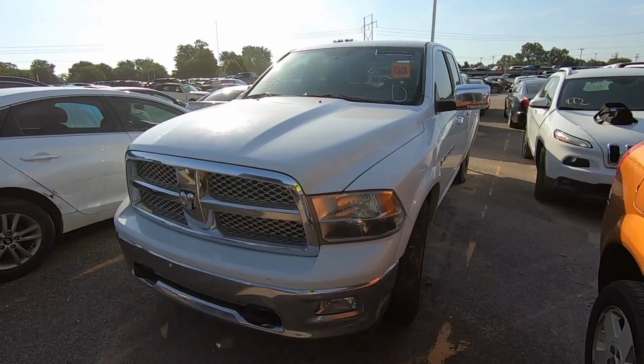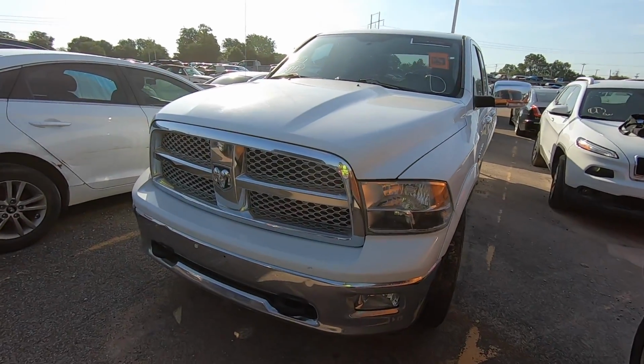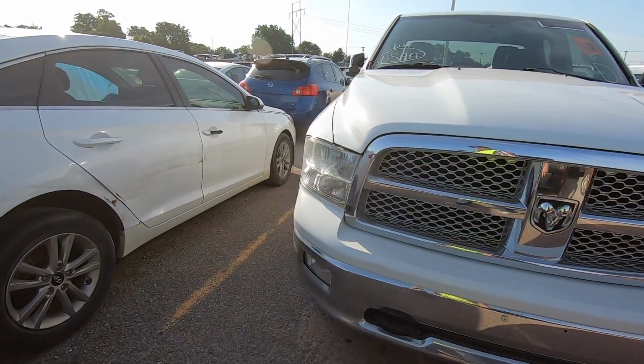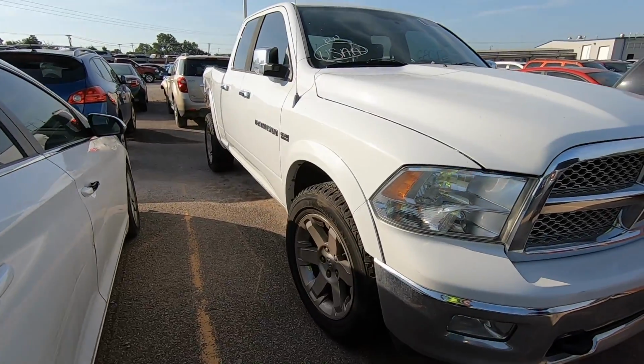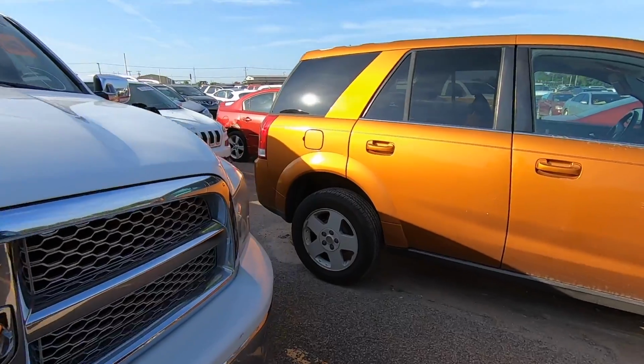I love it. Here we have a 2012 Dodge Ram 1500 with the Hemi. It's got a Hemi, baby. This one doesn't look too bad, right? That don't look too bad.